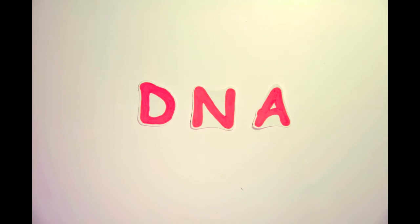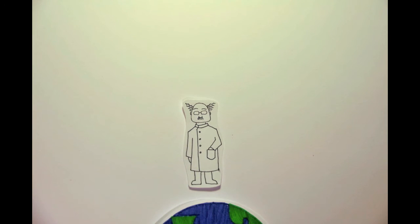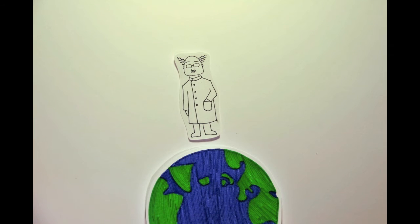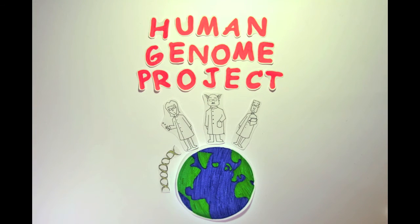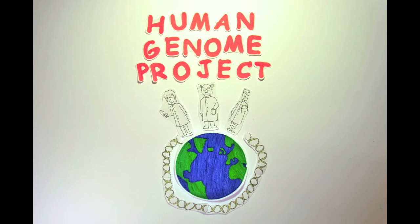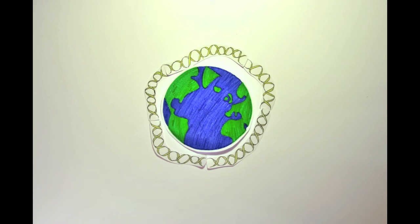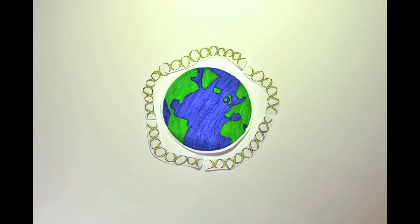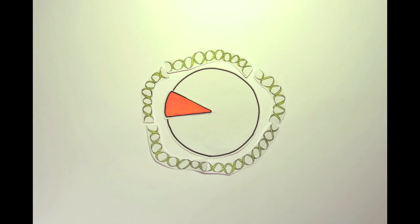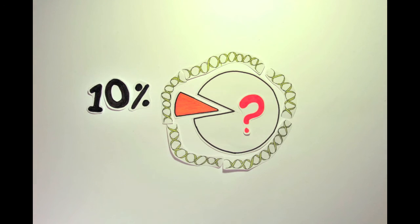Seeing that DNA is so fundamental to us, a couple of years ago, scientists took on the enormous task of figuring out every letter in the code. This task was called the Human Genome Project. It was one of the biggest scientific collaborations thus far. And thanks to their hard work, we now have the complete sequence of the human genetic code. However, almost a decade has passed, and we are still only confident about the function of 10% of the genome. The remaining 90% is still under question.